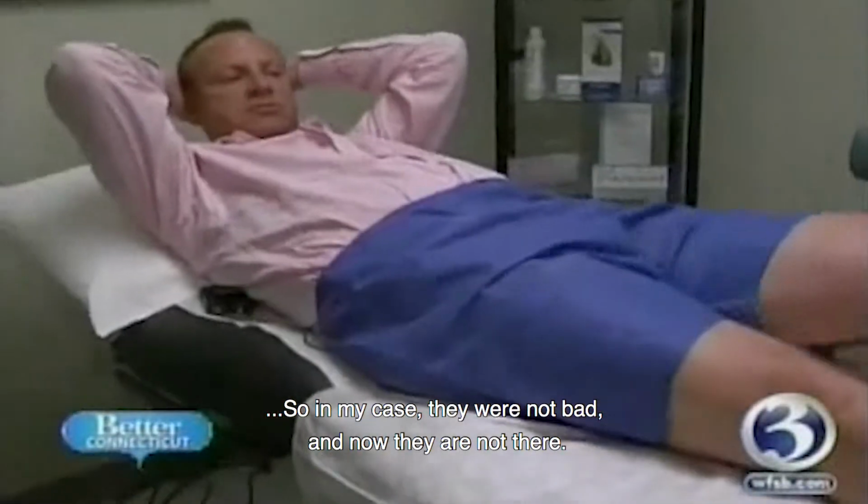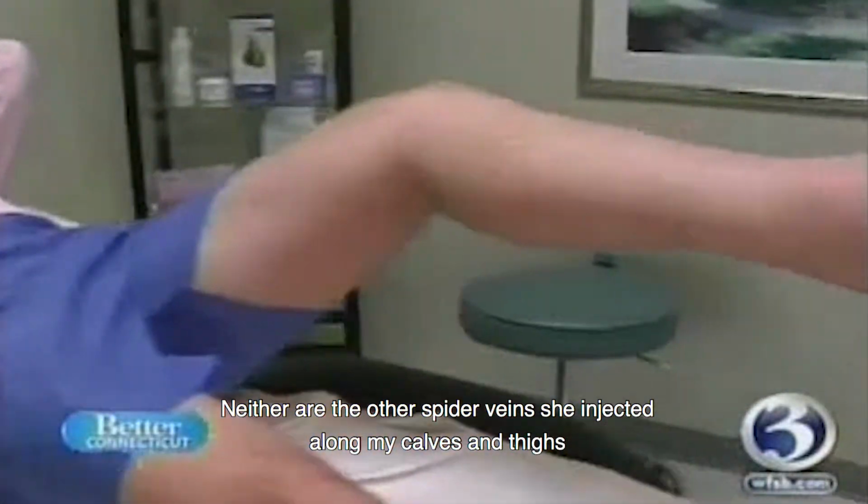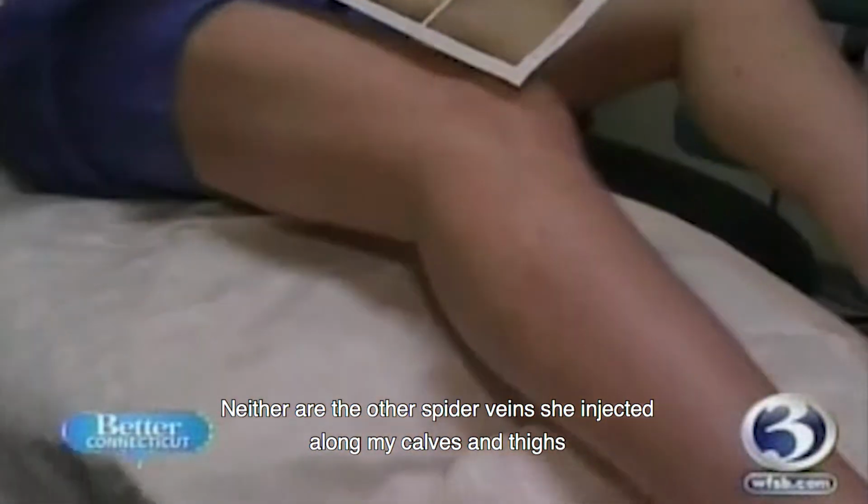So in my case, they were not bad. Now they're not there. Neither are the other spider veins she injected along my calves and thighs.